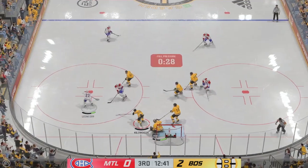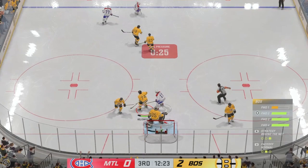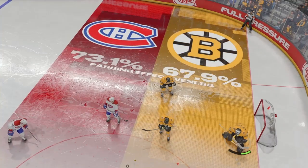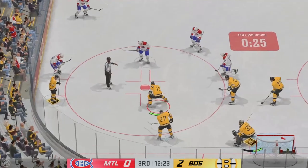Oh, what pressure here in the offensive end. Oh, and another big save. Plenty of playing time left in this frame. 2-0 is where we sit.